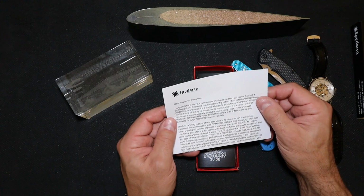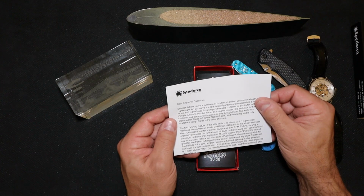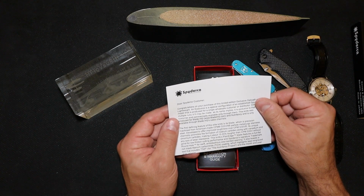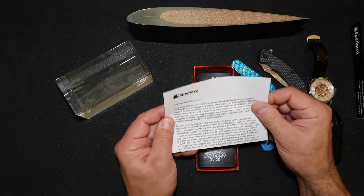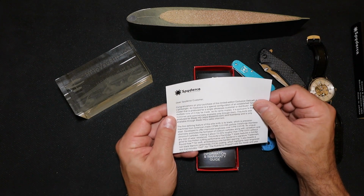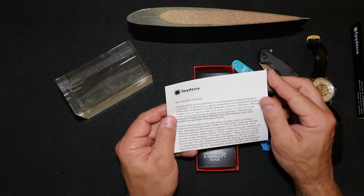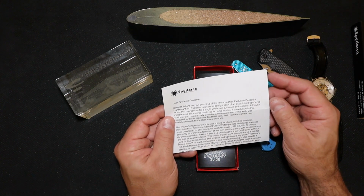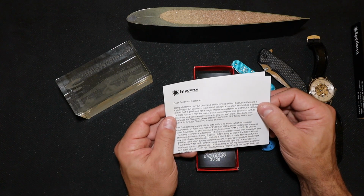Congratulations, blah blah blah. Exclusive is a special configuration of an established Spyderco model that is produced for a single wholesale customer or distributor. So this knife was produced for BladeHQ and Nut and Fancy and is only available through the BladeHQ sales channel.